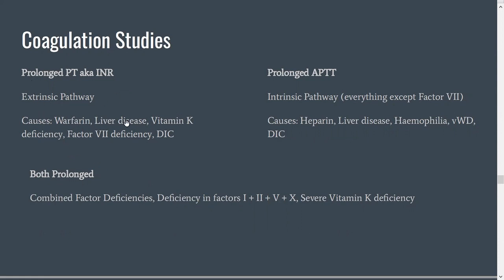The reason is vitamin K firstly acts on factor 7. And factor 7 is part of your extrinsic pathway. The others, so 2, 9, and 10, will be affected later on. Thus, you'll have a prolonged APTT later on if you're taking warfarin or you have a vitamin K deficiency. Finally, if you have both of these prolonged, you can have combined factor deficiencies, deficiency in everything, or severe vitamin K deficiency, which, as I said, will inhibit 2, 7, 9, and 10.